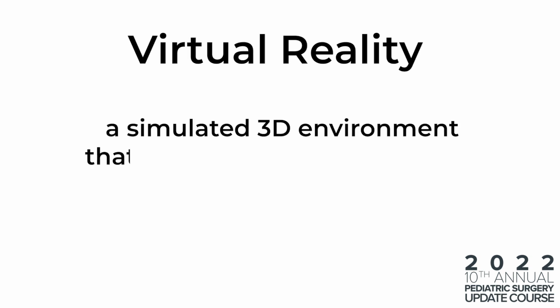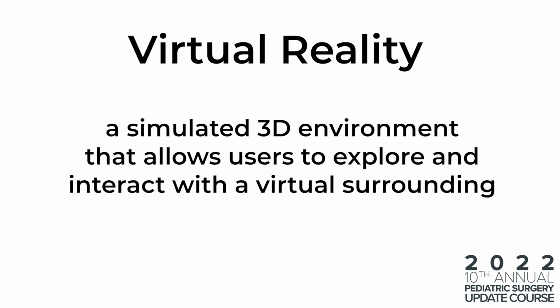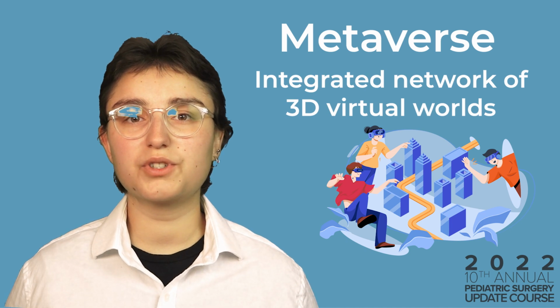Now moving to our next topic, which is based on virtual reality. As a definition, virtual reality is a simulated 3D environment that allows users to explore and interact with virtual surroundings in a way that looks like reality. The other term we need to know is metaverse, which is an integrated network of 3D virtual worlds.